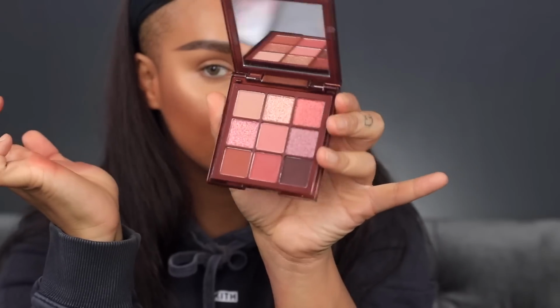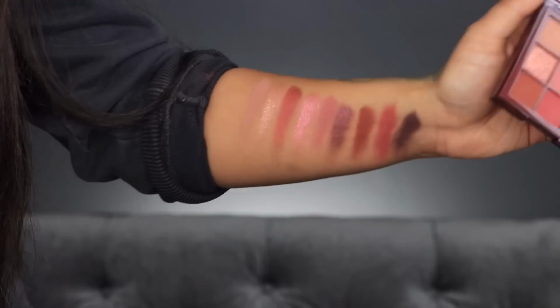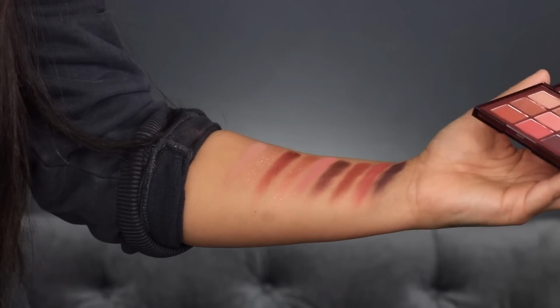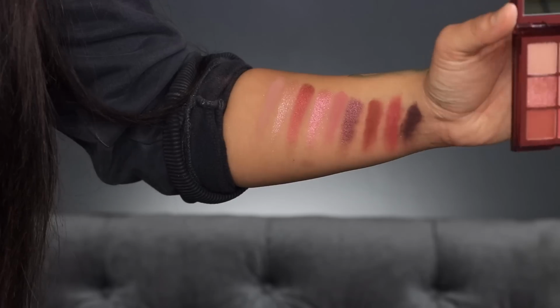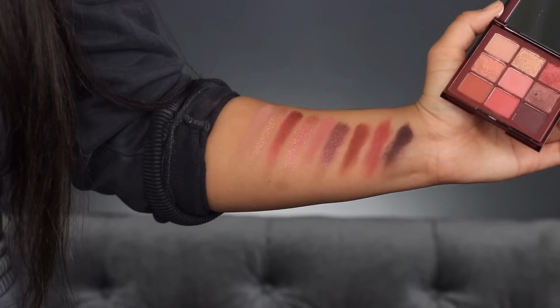So this is the Nude Rich. That's what she looks like. They're all quite warm and purpley, you know what I mean? So these are the swatches for the Nude Rich. I feel like the color stories, the light's like cute and girly. Medium one is, you know, grown and sexy, and this one's just straight up horny. I like that.